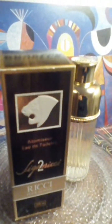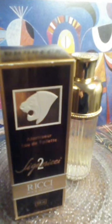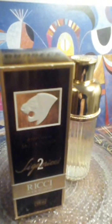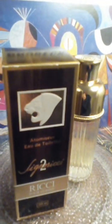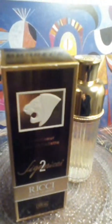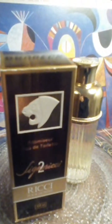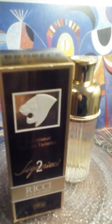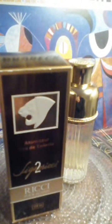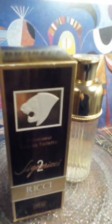So Signoricci number 2 or Signoricci original are true kings for summer, true splashes of freshness, among the best citrusy fragrances. Maybe only the original Eau Sauvage or the original Moustache by Rochas could pair them, but they are fantastic. They are earthy, they are floral, they are mossy, and they are so well blended that once you wear it, you really feel good and you really feel fresh and you feel amazing.